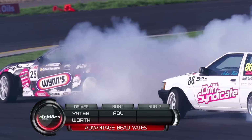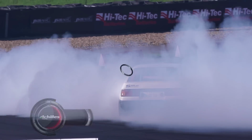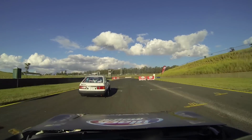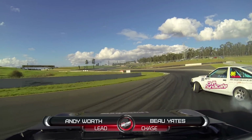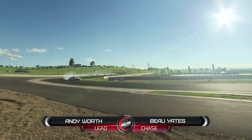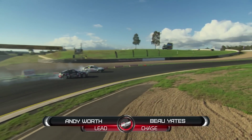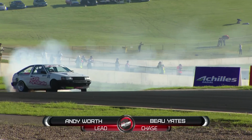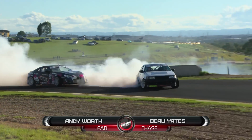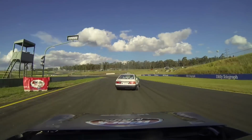Nice work from the Drift Syndicate car this weekend, but I guess he's drawn a little bit of a short straw in the round of 8, taking on Bo Yates, who is in unbelievable form. Went to the final at round 1 and looks to be heading to the Final 4 at the moment. You can see him coming through here chasing with real mastery, not giving too much of a gap, but enough that he can catch up with a much faster car, higher grip, higher horsepower, and just sticking it exactly where he needs to on the back of Andy Worth's 8.6. That's some nice emulation towards the end of the run too.